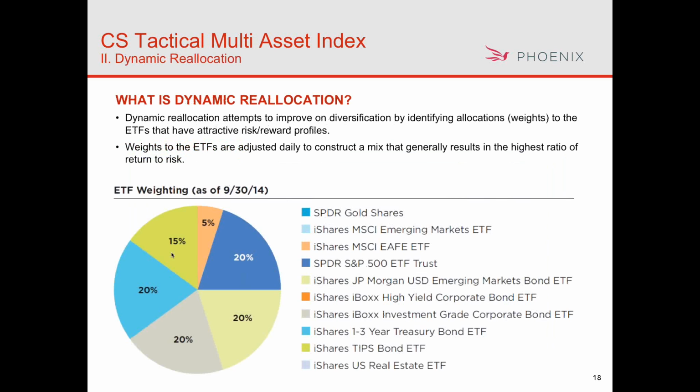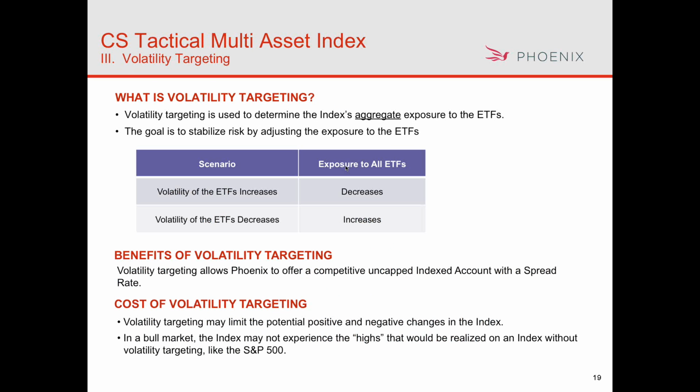We talked about this dynamic reallocation up to a daily basis. Their job is to adjust this daily to get the highest ratio of return to risk. This is good for our clients. And they're managing volatility daily, so as volatility increases, they decrease exposure or change the mix. As volatility decreases, they'll increase the exposure.